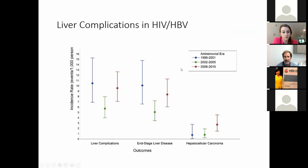And then one of the questions is, has this changed over time with the introduction of better anti-HIV therapy? And you can see here, breaking this down over time, that liver complications, end-stage liver disease, and hepatocellular cancer have really not changed that much in the more recent antiretroviral era. So this represents a time where we had effective anti-HIV therapy compared to when we didn't. And you can see these complication rates are relatively similar.